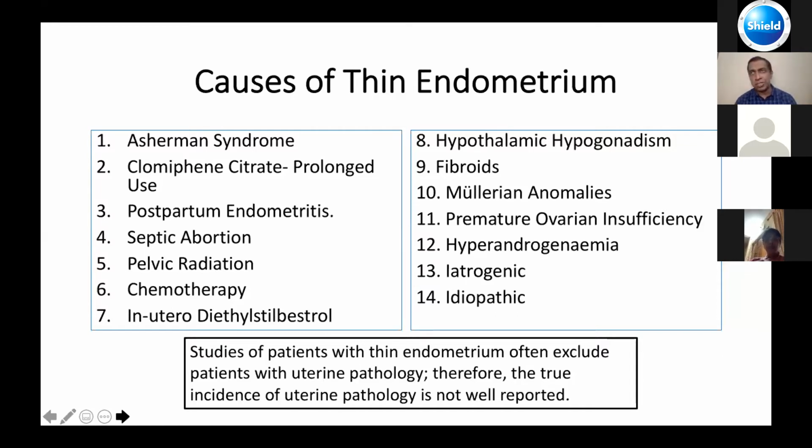Clomiphene citrate prolonged use, that is not in IVF cycles, but regular ovarian stimulation cycles. It is a very well-known fact that clomiphene citrate will cause thinning of the endometrium because of its anti-estrogenic effect. Postpartum endometritis, this is very much relevant if the patient had a history of abortion also. Septic abortion, pelvic radiation, chemotherapy, in utero diethylstilbestrol, hypothalamic hypogonadism, fibroids. This is generally what we miss: very small fibroids, submucous fibroids, Mullerian anomalies, premature ovarian failure, hyperandrogenemia, very much significant especially in PCO patients, iatrogenic causes due to previous dilatation and curettage, or again, as mentioned, clomiphene citrate.